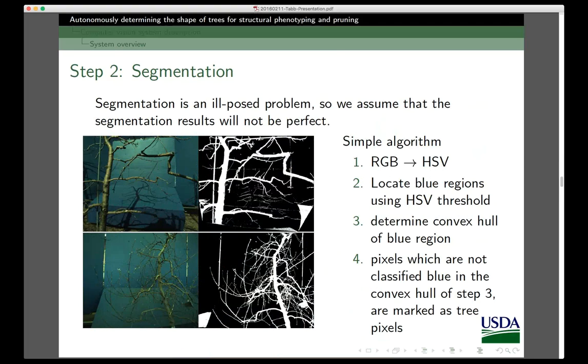Then I do a very simple segmentation. The philosophy of this work is that the segmentation is never going to be perfect, so I accept some error at this step, and then deal with that error in the reconstruction stage. It's a pretty simple threshold-based approach. I convert the image to hue, saturation, value color space, locate the blue background and the sky, then do some simple shape processing and find the tree candidate regions. On the left is the raw image, and on the right is a segmented image where white is where the tree is. You can see that there's some error there, particularly with the ground being the biggest one. Next slide, please.